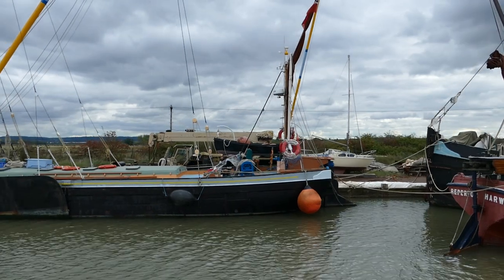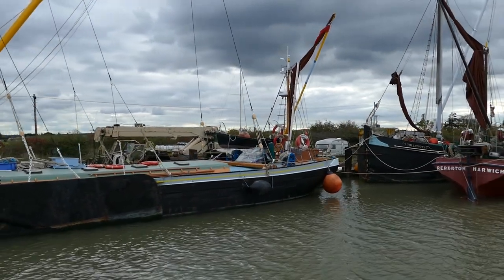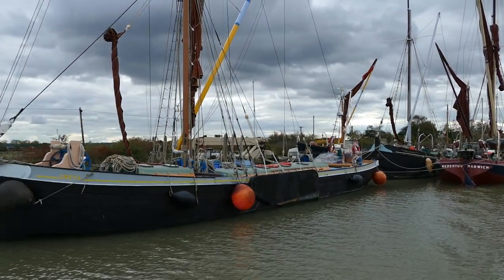In the summer season, the Greta operates trips from Whitstable Harbour out to the Maunsell Forts in the estuary, or through the Swale and around the Isle of Sheppey, depending on the weather.